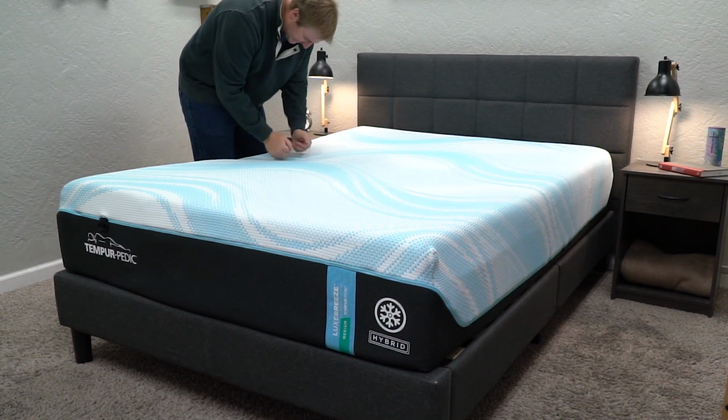When you think TEMPUR-Pedic, you basically should think memory foam. I don't know if they invented memory foam or if they were the first pioneer of it, but when I think memory foam and the dense memory foam, I think Tempur-Pedic.